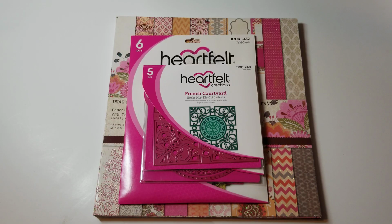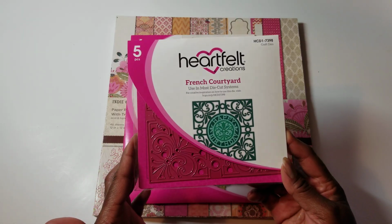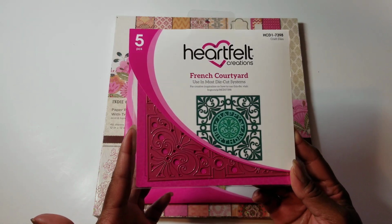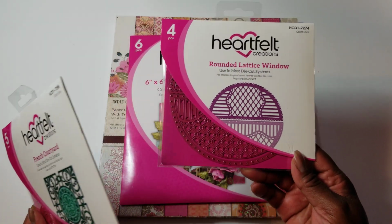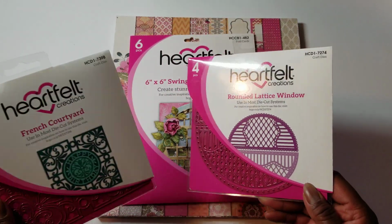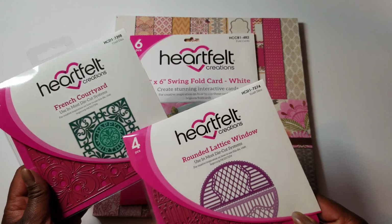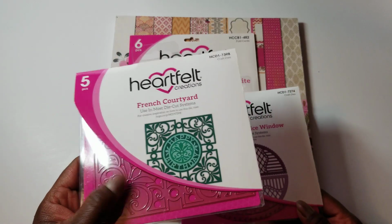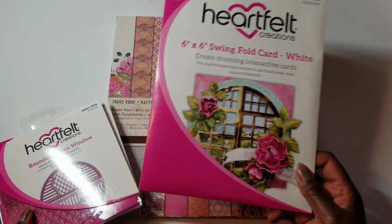And I really didn't pull out those dies because I don't remember which ones they are, but you'll see them in a second. But here are the other things that I used. I used this French courtyard die, this rounded lattice die. And this is the first time I've ever used these. Well, actually, I think I used the happy birthday one time. I've never used this one. And I never used these.